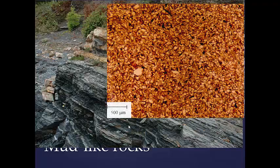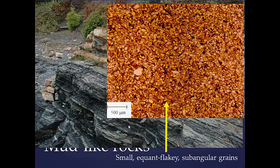These are clay minerals. They are reorganized orthoclase feldspar through hydrolysis and through biochemical means. They were not regrown, they were just reorganized. And so they're small, equant, flaky, subangular grains.